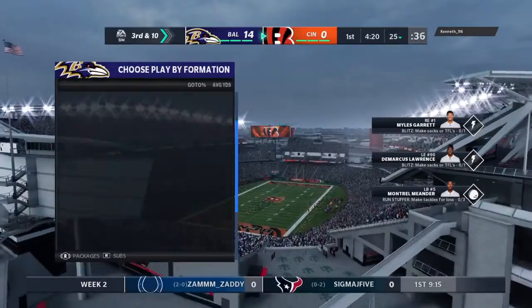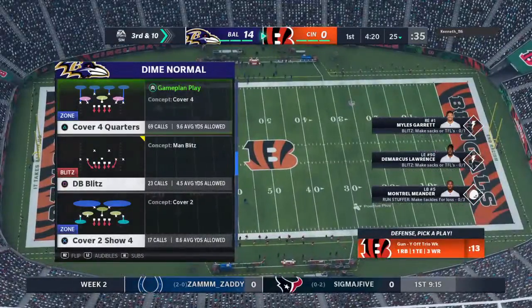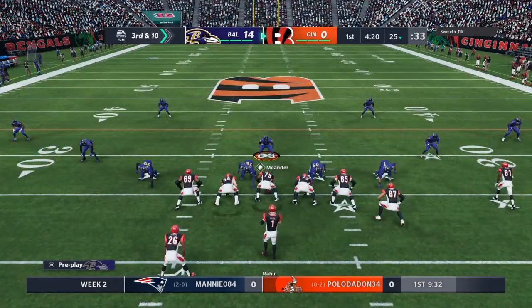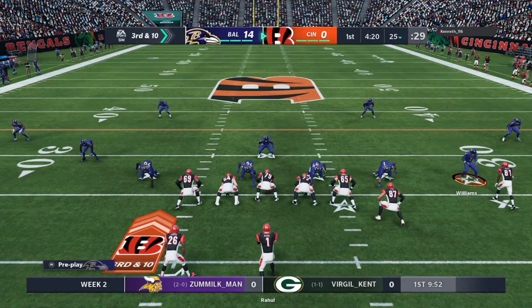So far in this drive, they've done some good work. They force incompletions on 1st and 2nd down, bring up 3rd and 10. That brings up the big question. Do they bring pressure or do they play coverage on this down?